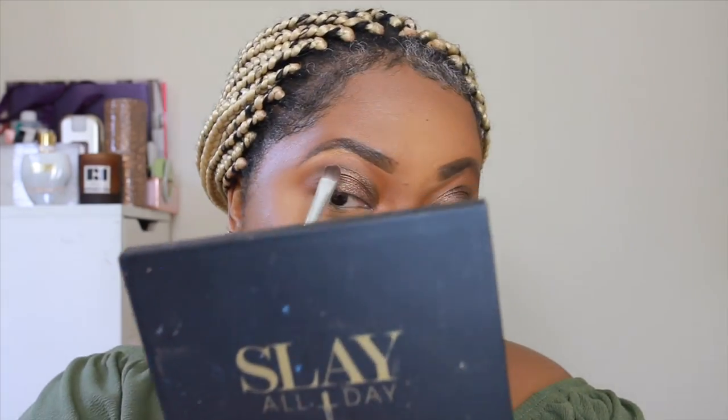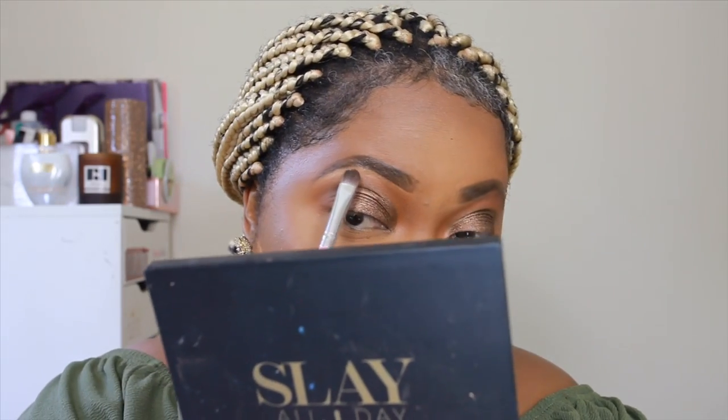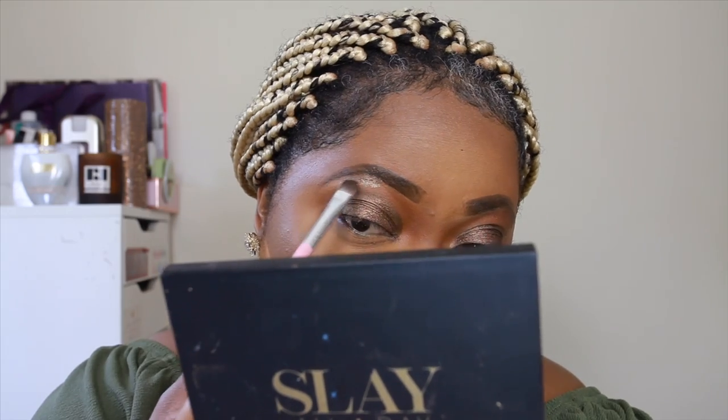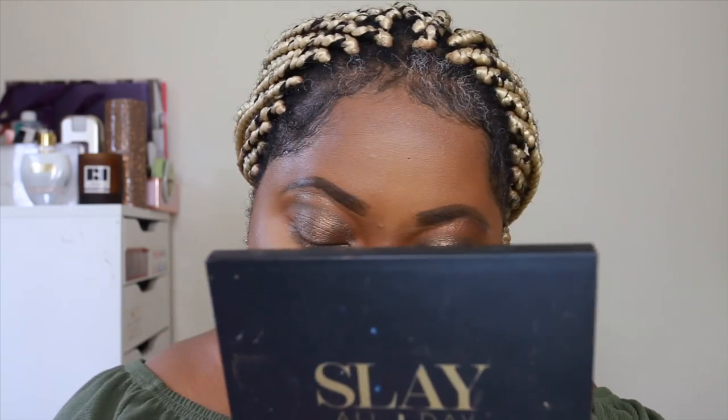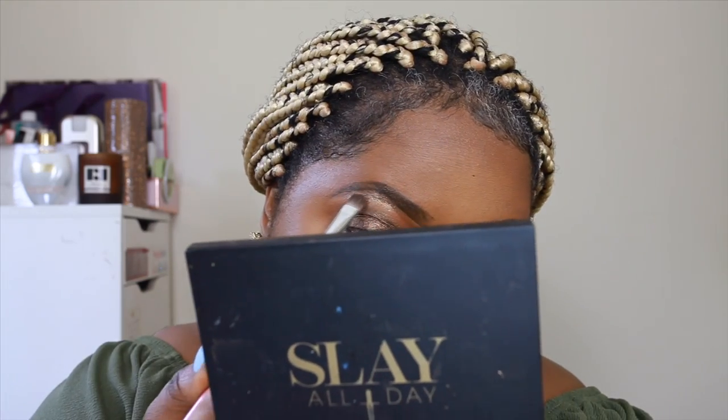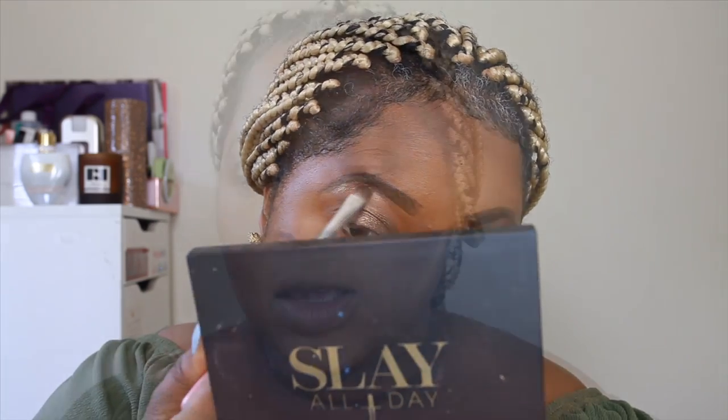So I'm going to clean my brush, and it's the same brush that I used to apply the lid color. That's because I just want it slightly damp. And I'm going to go into a little bit of the Confidence, and I'm just going to apply it on my brow bone. So I absolutely love the way both of them applied. You guys know I live for my collaboration.